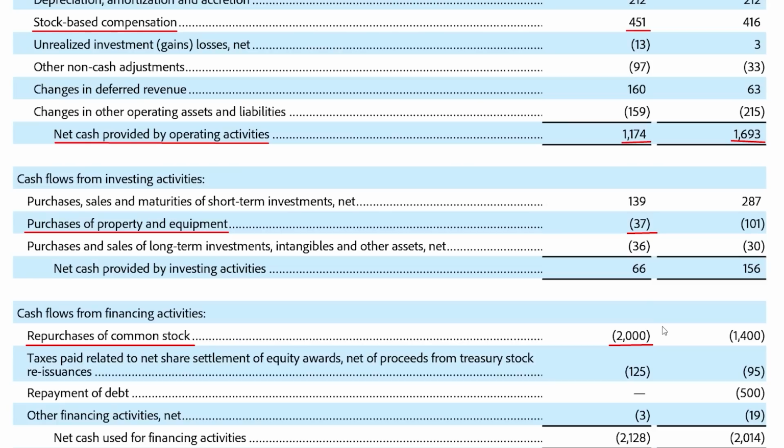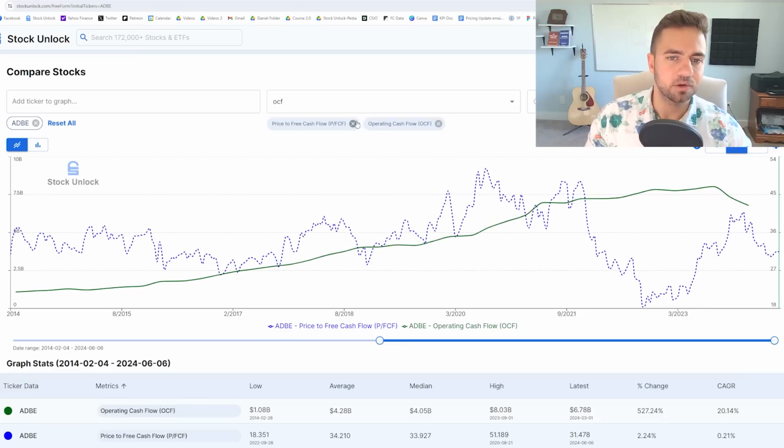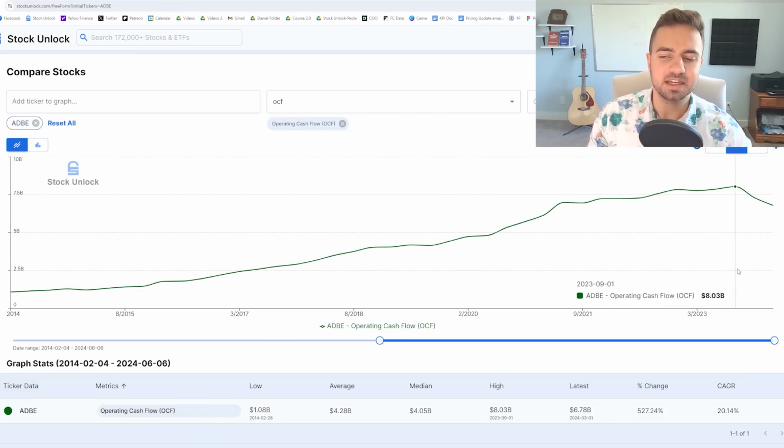Now here we can also see that Adobe repurchased about $2 billion worth of stock in the first quarter of 2024, which is actually more than the company produced in free cash flow. So it used some of its cash position in the first quarter. So overall, the first quarter in terms of cash flows actually didn't seem that great because again, the company saw a $500 million decline to its operating cash flows, which is about a 33% decline in the first quarter. So if we head back over to Stock Unlock and take a look at Adobe's operating cash flows in the trailing 12 months, we can see that it did peak here in the third quarter of 2023 at about $8 billion.